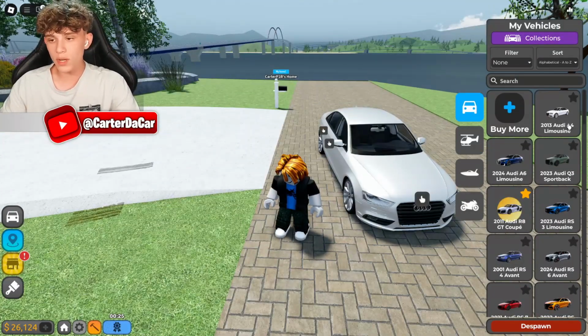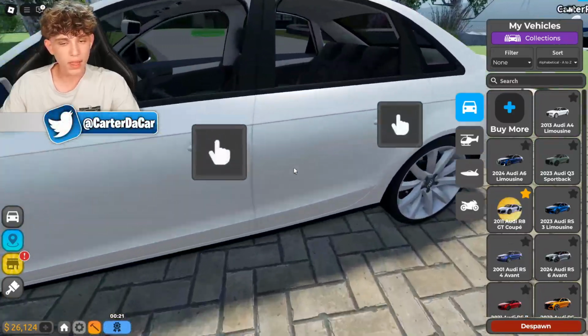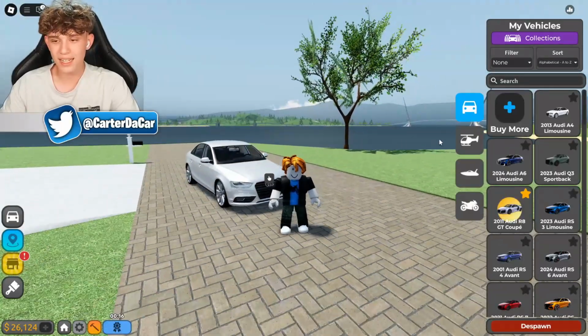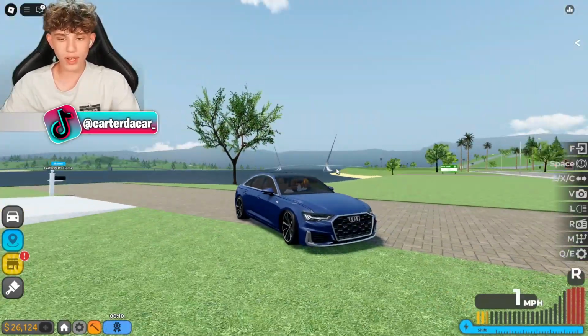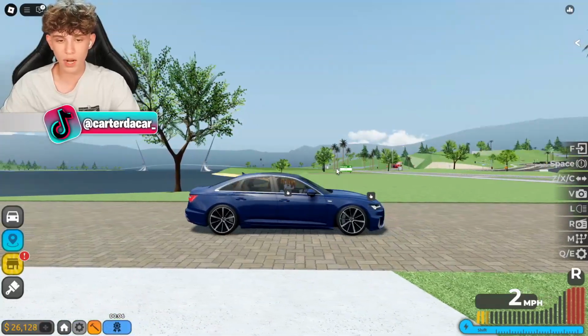So we have the Audi A4 right here. Honestly, this might be one of my least favorites because it's such a boring car, but just one of the ones I had to get. A lot of them, if they don't have a sell button, I just had to get them to complete a collection. This Audi, it's actually quite nice. Maybe I should go through and customize all these. If you all want me to, I'll do a video where I go through and customize all of them.